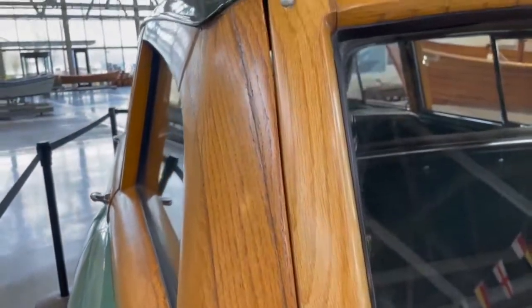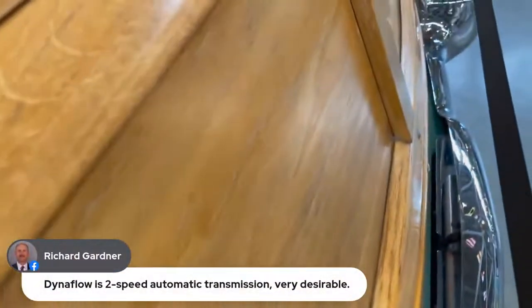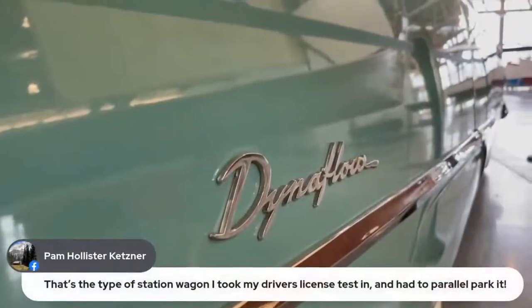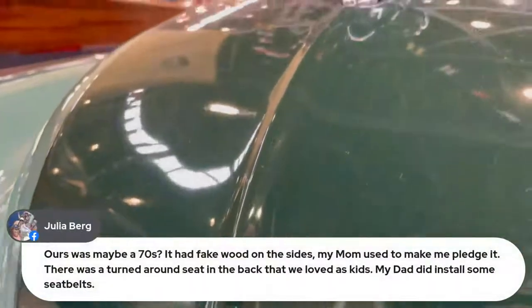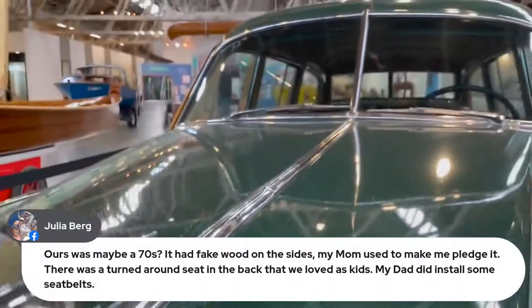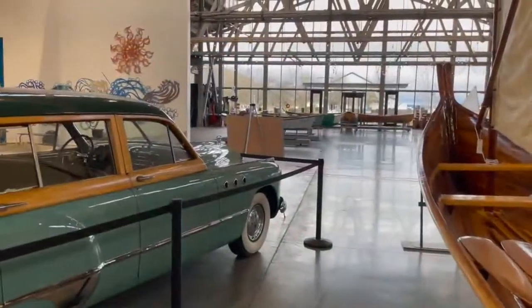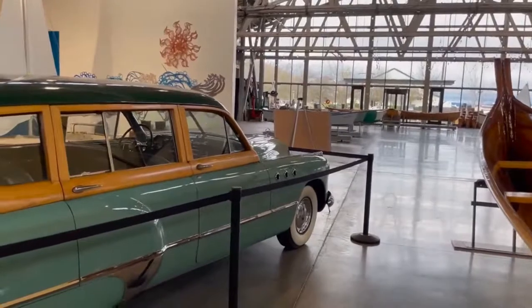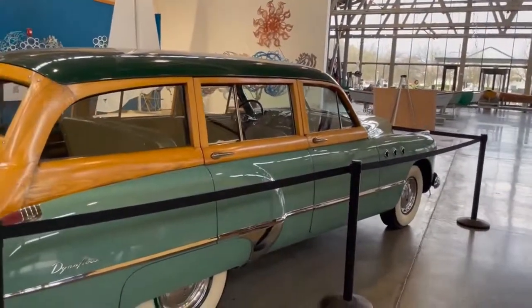It's such a good looking car. So yeah, if it was the 1970s, very likely fake wood on the side there. You really don't see more wood coming out into the automotive industry past the early 1950s.